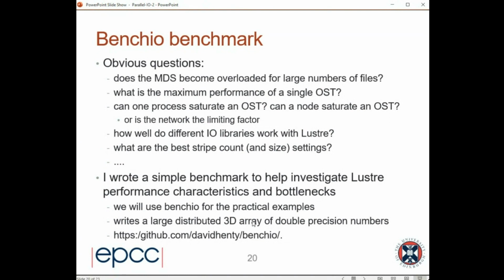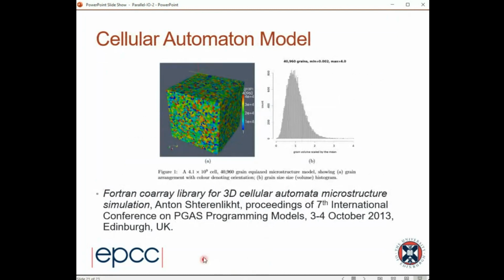It's exactly the same layout as I illustrated in my first lecture, except it's not a 2D array on a 2D grid of processes. It's a 3D array on a 3D grid of processes. It came from some work I did many years ago for a user who had a large 3D cellular automaton model, and they wanted their I/O to be improved. So I wrote a library for them, which I turned into a benchmark. It's written in Fortran for those historical reasons. So apologies if you're not a Fortran programmer, but hopefully at least the concept will be legible.